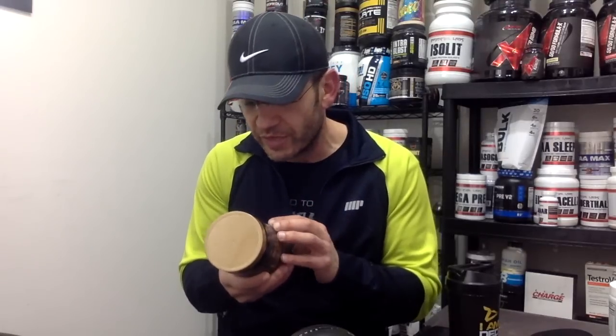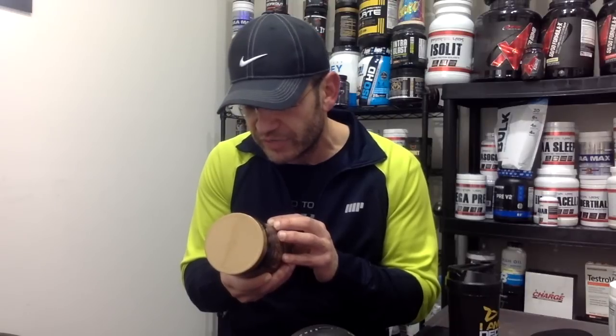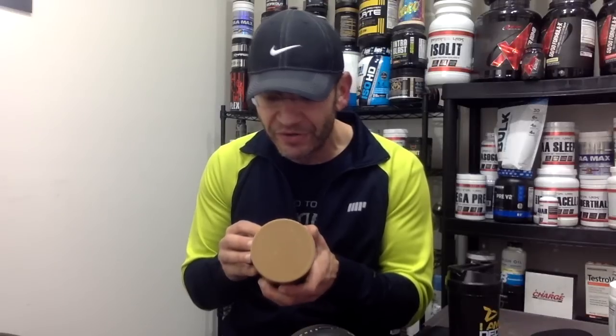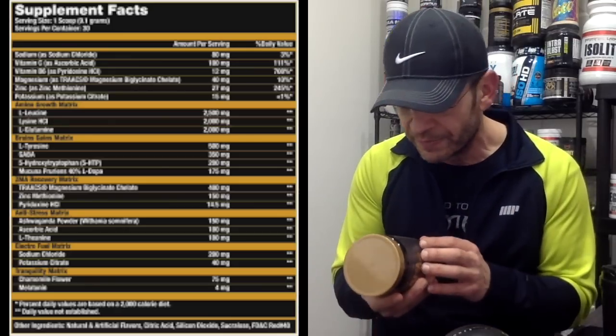Then they have something very interesting for a nighttime formula. They have what they call the electrofuel matrix, which has sodium and potassium. These are electrolytes, which will help you with hydration, so this is basically going to keep your body hydrated during the night. What I really liked about the formula here is that it's not too much, so you're not going to go to the bathroom every 5 minutes. That's the idea here. It's not like hydration during a workout.